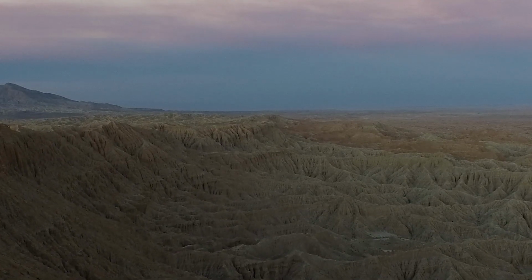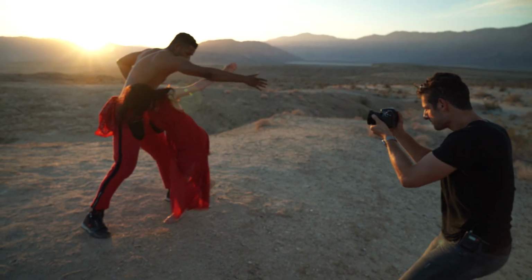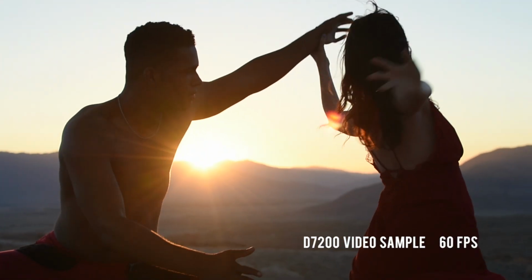The D7200 is not Nikon's most capable video DSLR, but it can shoot HD video at up to 60p with a 1.3 times crop. You guys are beautiful, beautiful.